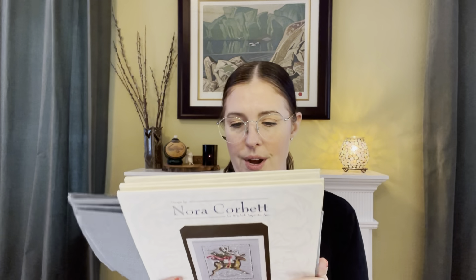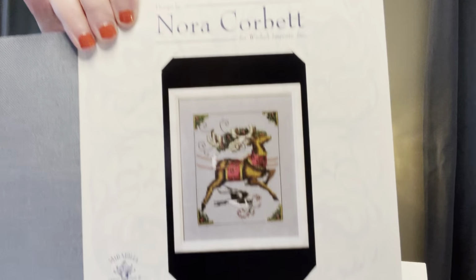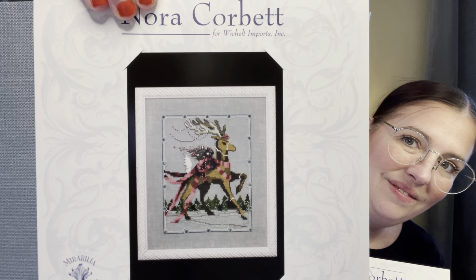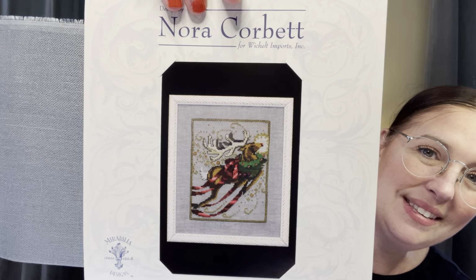I also have 4 other reindeer left in the collection of the Christmas Eve Couriers. So I have 4 left to do. I'm only going to pick one per year, but this one is Comet. I think I might stitch that one this year. We'll see. This one is Cupid. So good. And this one is Dancer. And last but not least, because this one's my favorite, Rudolph. It's going to be the last one I stitch. I love this set. Love it.